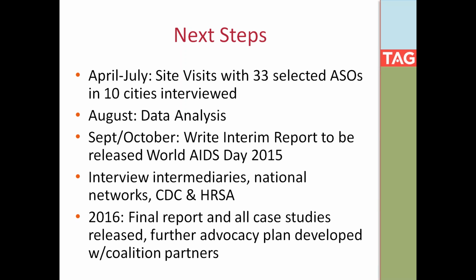Then in early 2016, we will start. We didn't think about this in the beginning, but we realized when we were interviewing CBOs that we really needed to interview some of the intermediary organizations, like Black AIDS Institute, which is supporting BTAN, about their strategy for supporting community mobilization work around the country, and other networks like that we'll be reaching out to. And also interviewing CDC, which has funded community mobilization efforts around the country, to find out how they have paid for those.